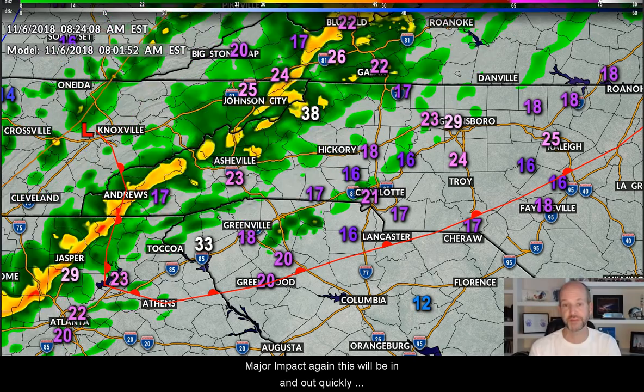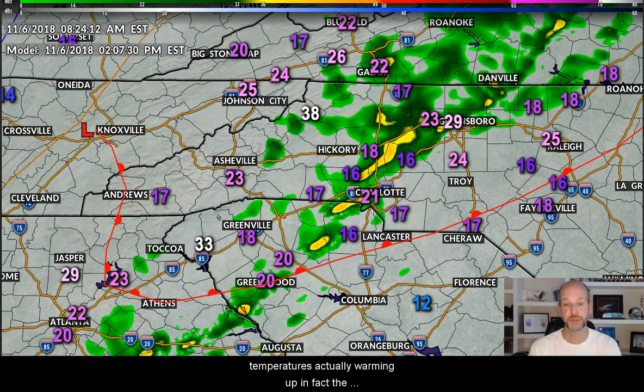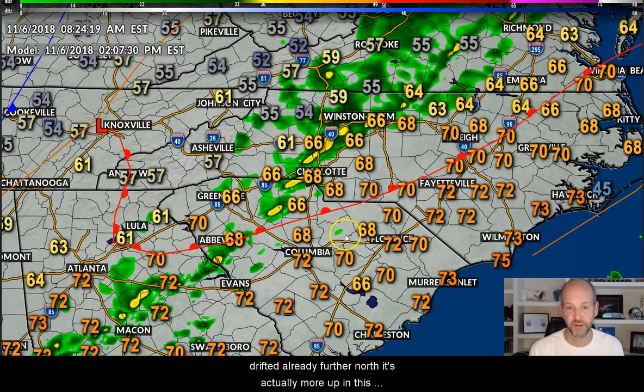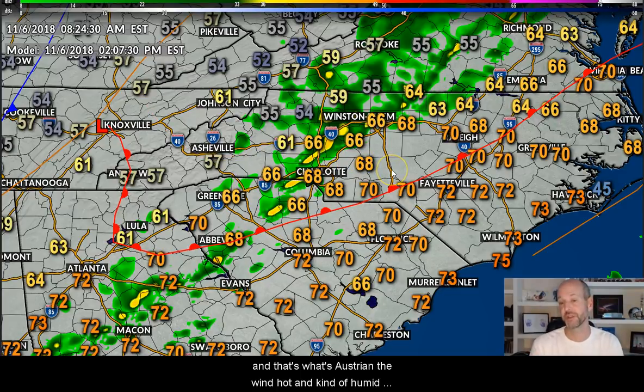So just be weather aware this afternoon. Shouldn't be a major impact. Again, this will be in and out quickly. Temperatures actually warming up. In fact, the temperatures out there right now are in the upper 60s and going up as this warm front to the south has actually drifted already further north. It's actually more up in this area. You can kind of see where the warm front is now. So this front was earlier. It hasn't updated yet. It's drifting north. And that's what's ushering in the wind, the hot and kind of humid weather for this time of year.